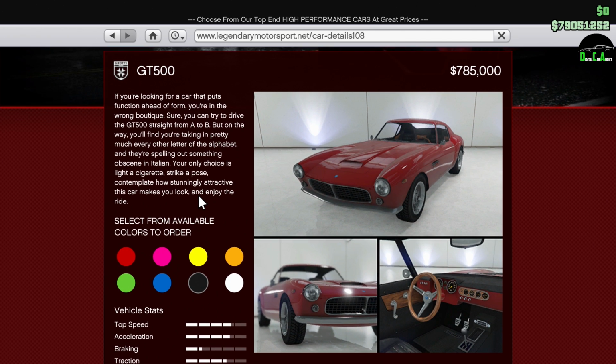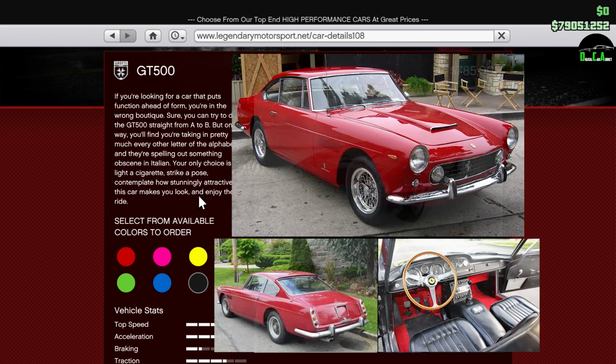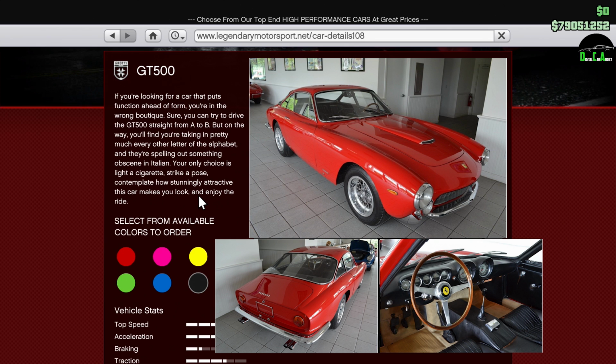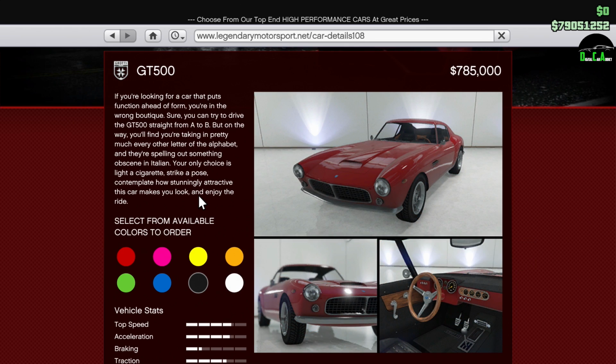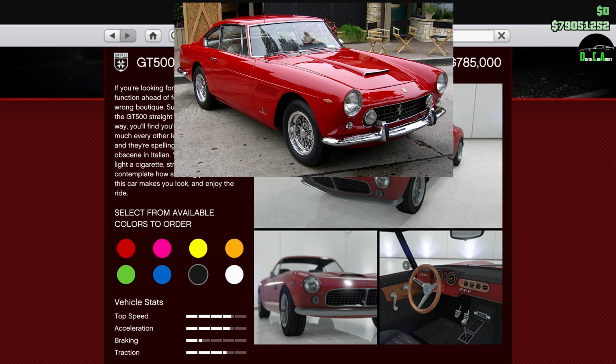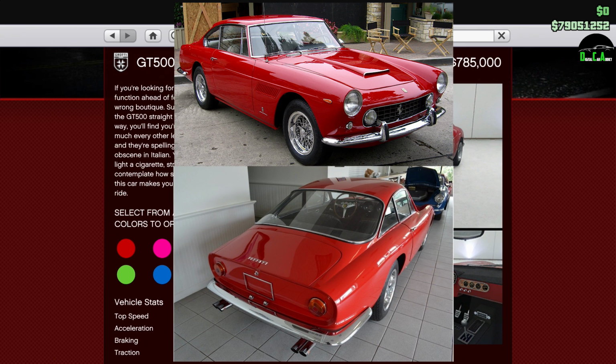So this car is primarily based off of the 1962 Ferrari 250. Now there's different models and trims of the 250, and they made them a few years. The ones that it's mainly based off of are the 1962 GTE and the 1963 250 GTL Lusso. So it's the same model of car, just a different trim level. It has the front end and the sides of the 250 GTE, and then it has the back end of the 250 GTL Lusso. It's a combination of both.